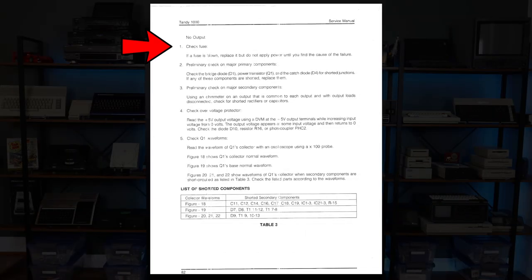Step 1. Check the fuse. Done. Step 2. Check diode D1, D4, and transistor Q1. Did that. Step 3. Check for shorted rectifiers or caps. Nothing. Step 4 and beyond require the tools I don't have. So, my options now are to recap and cross my fingers, or to graft in a modern unit. There don't appear to be any off-the-shelf replacements for the system, so it will have to be a custom job.